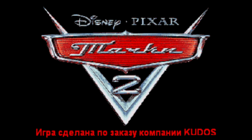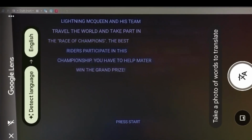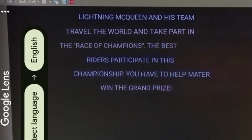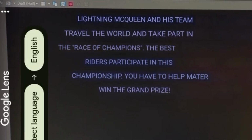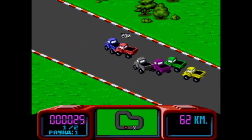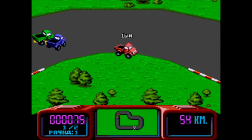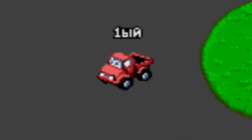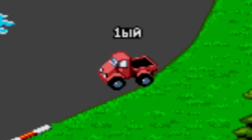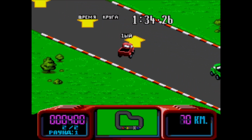We don't have concrete proof of who the developer is, but we do know it's published by one named Kudos. The story apparently says that Lightning McQueen and his team travel across the globe in the Race of Champions, and that we must help Mater win the grand prize. And this is it. It is like one of those times where you think you have to shit real bad, you go to the toilet, and all that comes out is a wet fart. The only thing really changed is the cars have eyes on their windshields, and that's it. You just make a series of turns and hope you're number one.